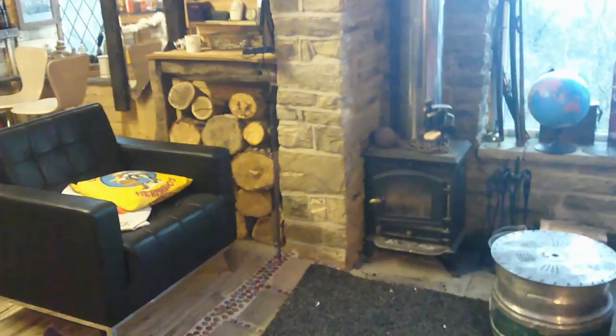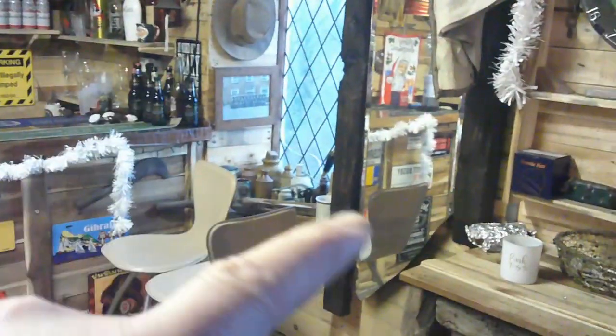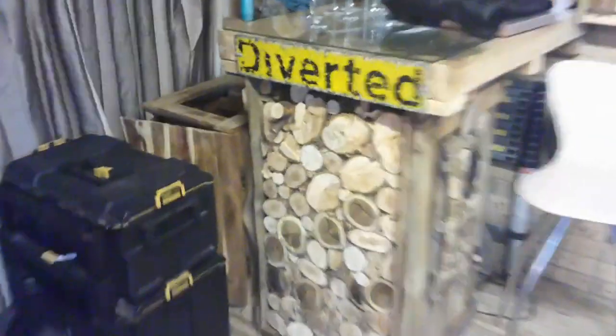Right, quick before we go back in the workshop. So this is my bar, got my wood burner there, bit of a log stove. That's my bar, dartboard. A lot of these projects that I've got in here, like this mirror and stuff like that, the fridge, that's a fridge, I've actually got videos on making them, my helmet stand there.